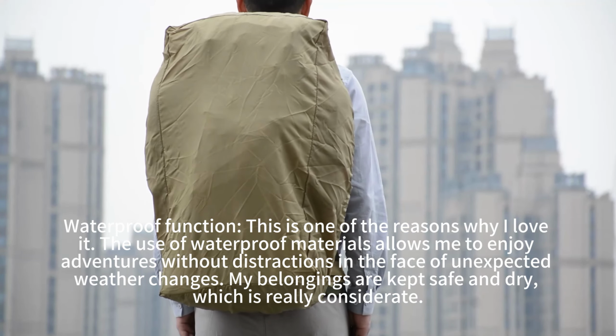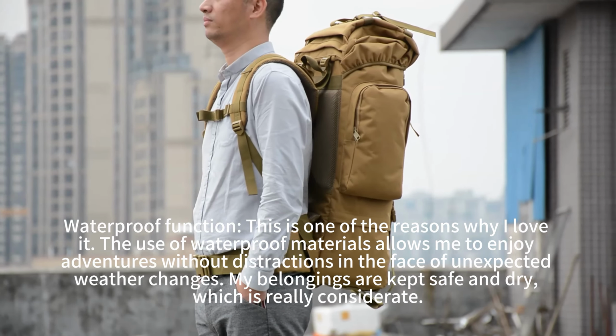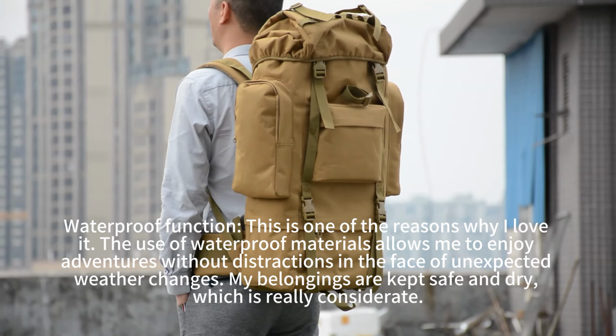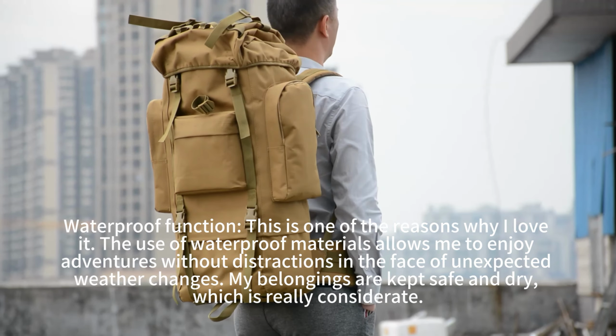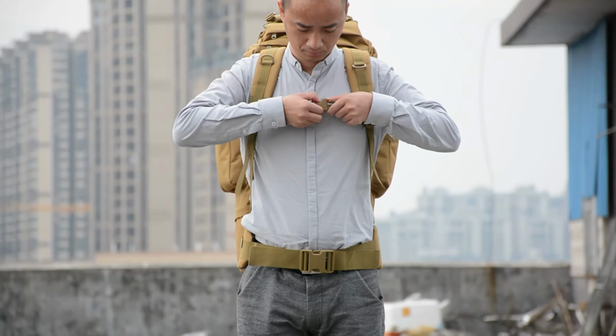Waterproof function. This is one of the reasons why I love it. The use of waterproof materials allows me to enjoy adventures without distractions in the face of unexpected weather changes. My belongings are kept safe and dry, which is really considerate.